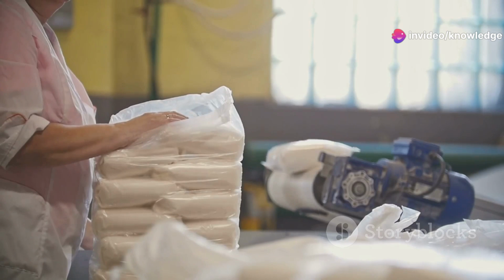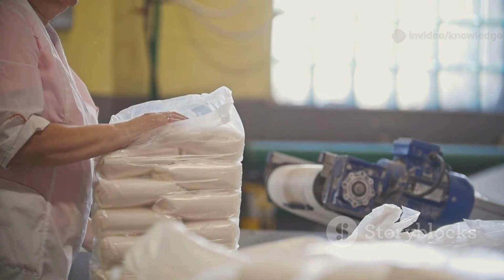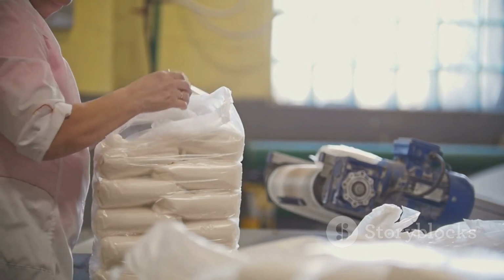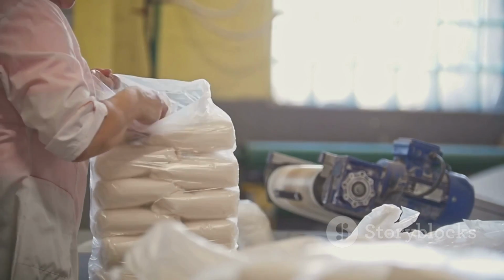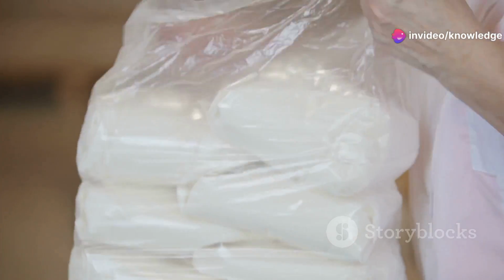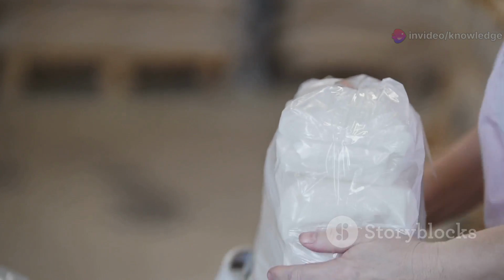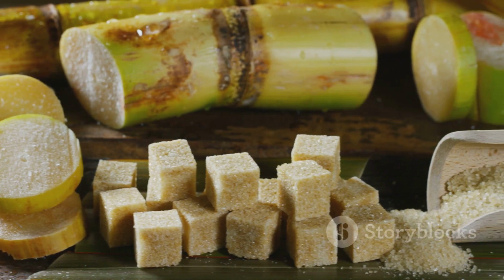Some of this sugar will be shipped off to consumers. These bags of sugar travel far and wide, reaching homes, restaurants, and businesses. The journey from the factory to the consumer is a critical part of the supply chain, involving careful logistics and planning. Each bag of sugar is tracked and monitored to ensure it reaches its destination in perfect condition, but much of it will be further refined.